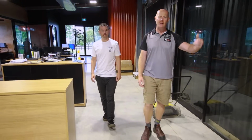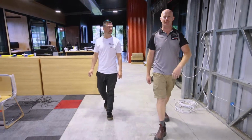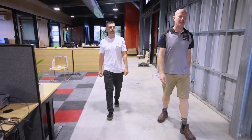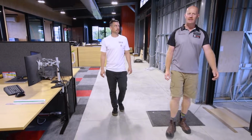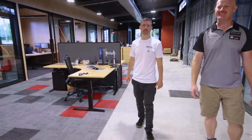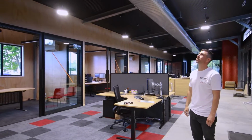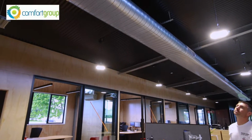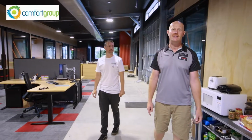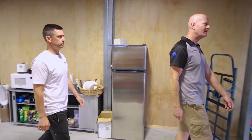We're going to be tearing down the old fruit shop over the next week and then finishing off our lunchroom and outdoor area out there. So I'm pretty excited to see that happen. Yeah, it's going to be great. And next week we're going to fire up the HVAC as well, which is a big moment. Make it nice and cool in the summer and cosy in the winter. Yeah, it looks awesome. Comfort Group out of Thames has done that one for us, and they've done a fantastic job.